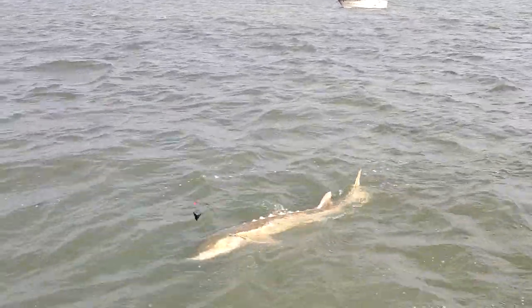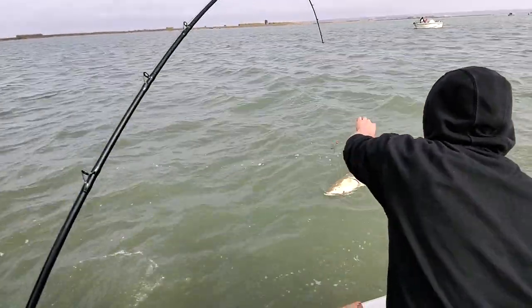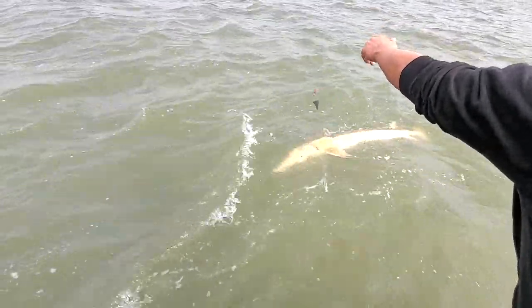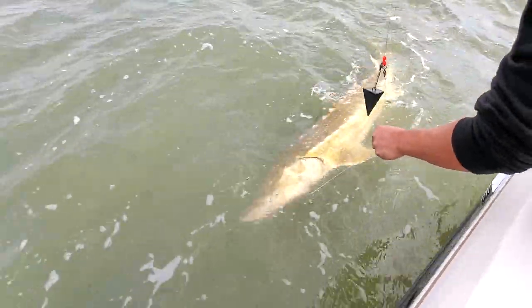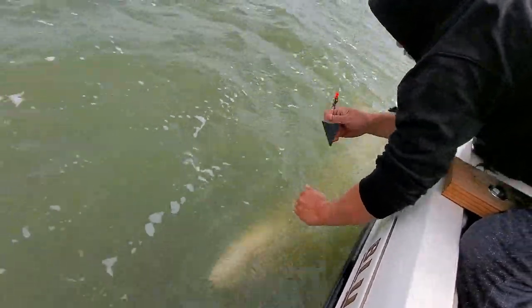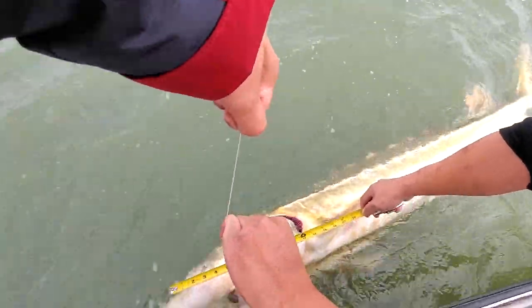Is that a grip? Is that a green sturgeon? Measure the green sturgeon. Wow, look at that humongous green sturgeon right there. That's a green sturgeon. Wow. Okay, we'll measure it. That's a green sturgeon.